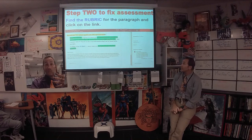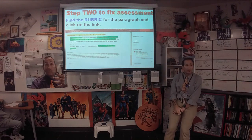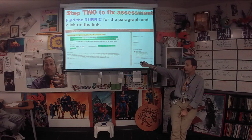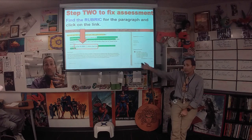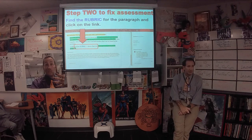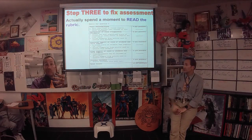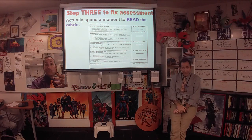Okay. Step 2, you have to find the rubric. This is the thing I put on the screen yesterday. It's literally right there. So if you click on rubric, this is how I graded you. It is going to bring up your little rubric screen that looks like this. This is what I used to grade you as you went through and did it.